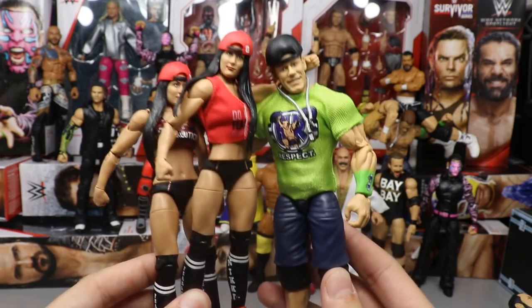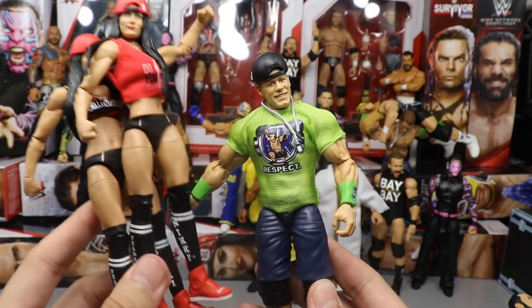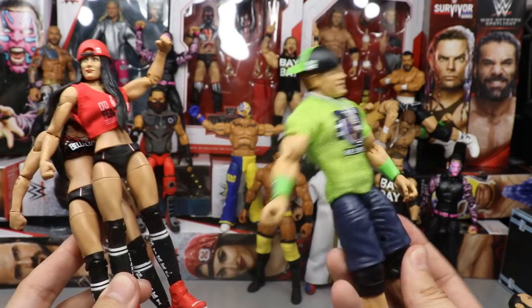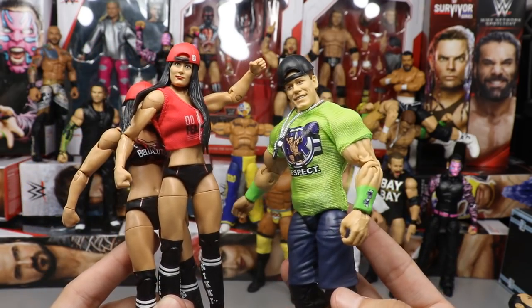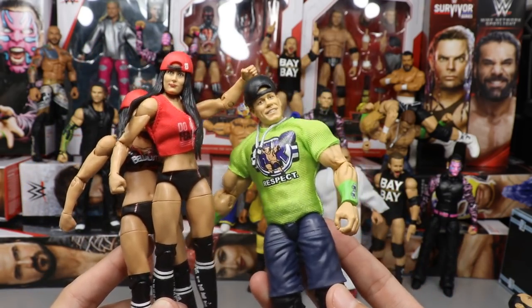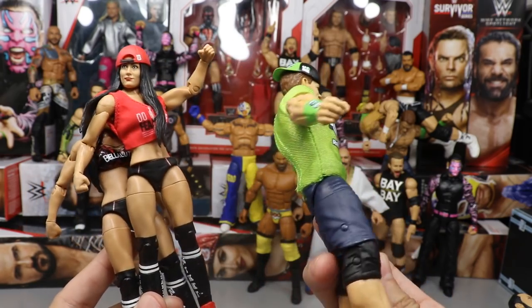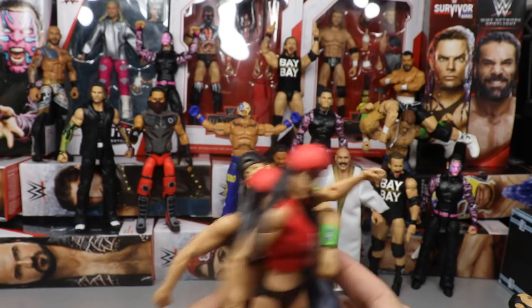So I have an Elite 71 John Cena and Nikki Bella. I have two Nikki Bellas, one with the shirt, one without. And then you have the Elite 71 John Cena with the green and stuff. I guess the hat does fit the figure, but only if you put it on backwards. If you put it on forwards, it looks terrible. So there's John Cena and Nikki Bella. I really like this John Cena figure, even though the hat doesn't really fit, unless you put it on backwards.